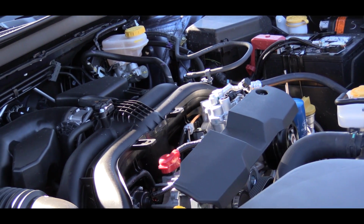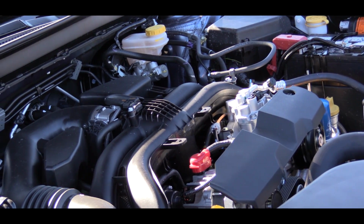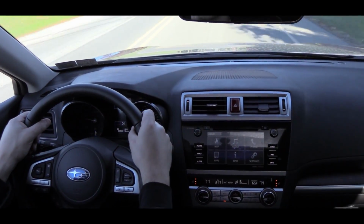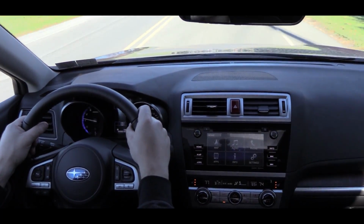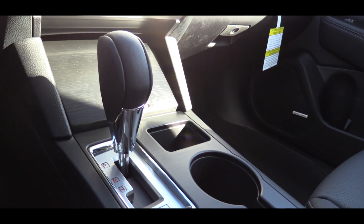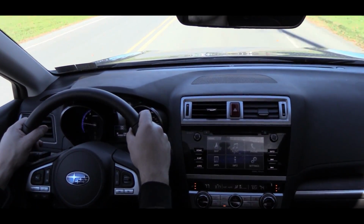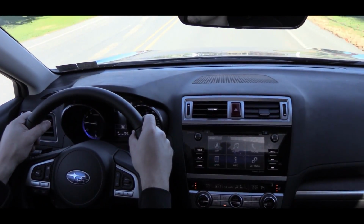And with either engine setup, that power is going to be sent to all four wheels through one of the best all-wheel drive systems out there, Subaru symmetrical all-wheel drive system. And that power is going to be sent to the wheels through a CVT transmission with paddle shifters. And miles per gallon for that engine setup is going to come in at around 25 in the city, 32 on the highway. Once again, using regular gas.